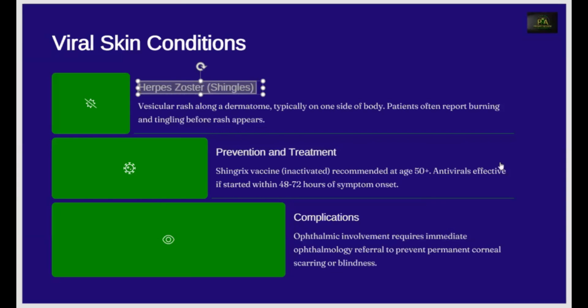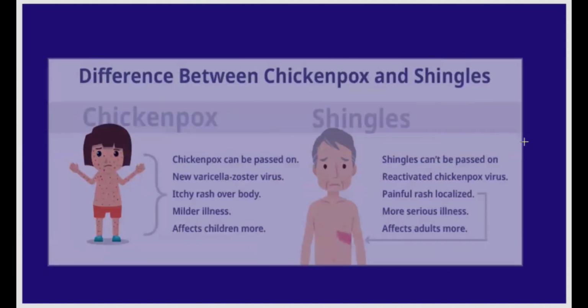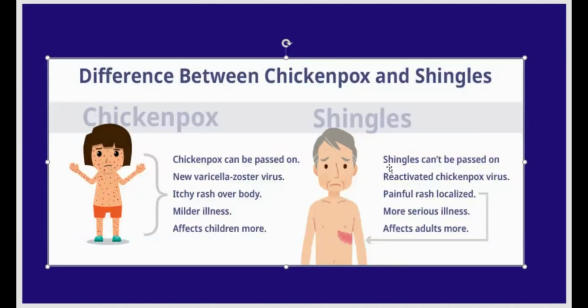Okay, so very important that you remember that shingles is very painful. It affects adults. It's reactivation of chicken pox. So everything I said now, if you want to differentiate chicken pox and herpes zoster: chicken pox usually affects children and is milder, but shingles is painful. It's caused by reactivation.